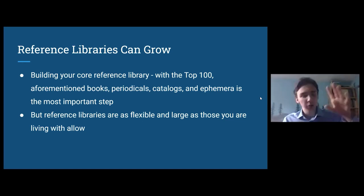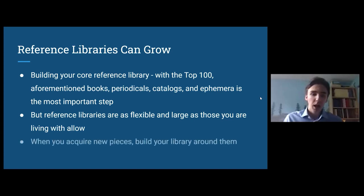And remember, as you shift collecting interests, you can build your library around those collecting interests. So that will also be another great way for it to continue to grow and, again, for it to be a better resource for you. And so a good strategy for thinking about how you want to continue to grow your library, or if you want to, is when you acquire a new piece, buy a book about it.